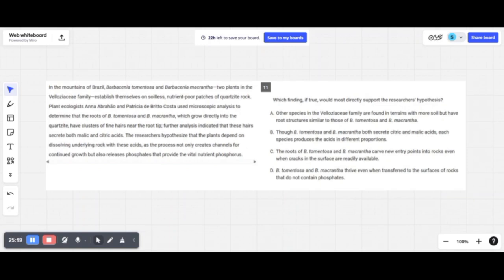Plant ecologists Anna Abraham and Patricia de Brito Costa used microscopic analysis to determine that the roots of these two plants, which grow directly into the quartzites, have clusters of fine hairs near the root tip. Further analysis indicated that these hairs secrete both malic and citric acids. The researchers hypothesized that the plants depend on dissolving underlying rock with these acids, as the process not only creates channels for continued growth but also releases phosphates that provide the vital nutrient phosphorus.